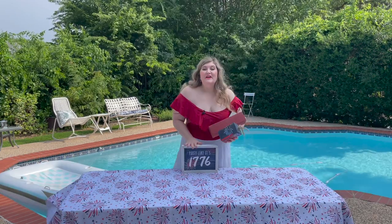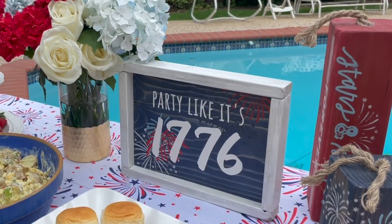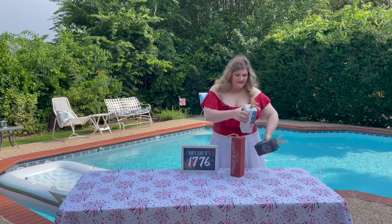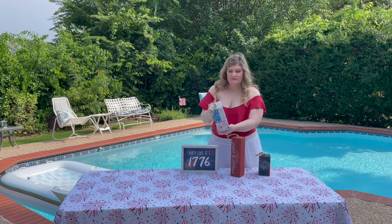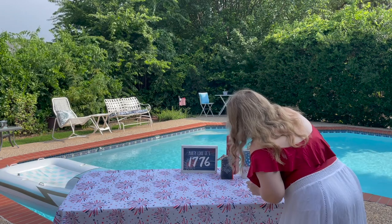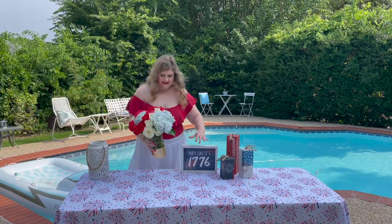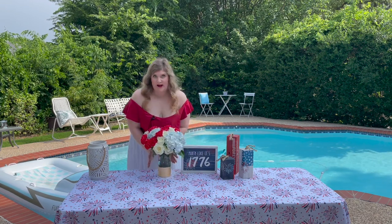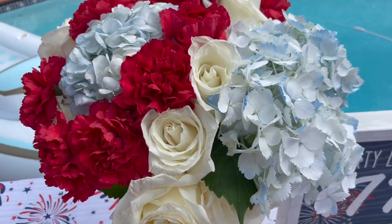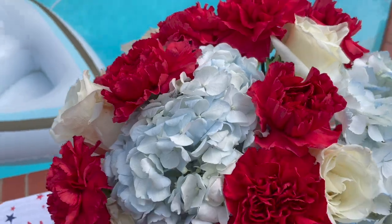That looks pretty good. My friend Anamika at Enchanted Farmhouse made these gorgeous 4th of July signs, party like it's 1776. And she made these awesome firework blocks. You can see there's different stuff on different sides. Nice little lantern. I thought this looked nice and kind of pool-esque. And then I am so proud of this floral bouquet. We've got blue hydrangeas, white roses, and red carnations that I think just look a little bit like fireworks, don't you think?